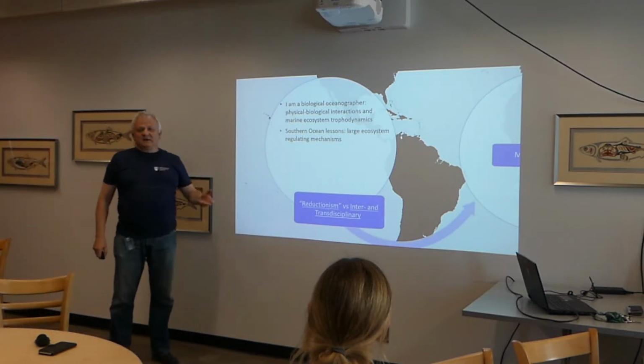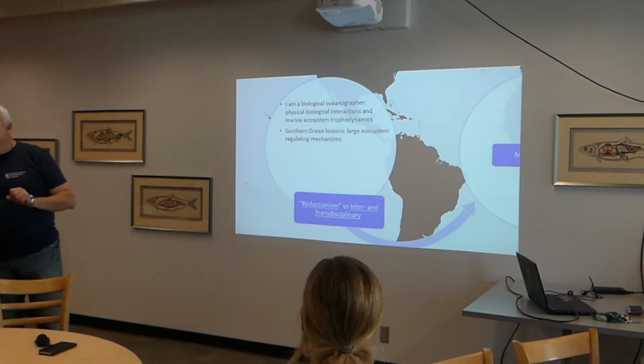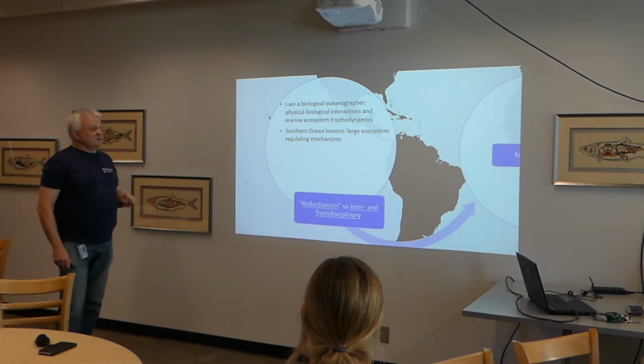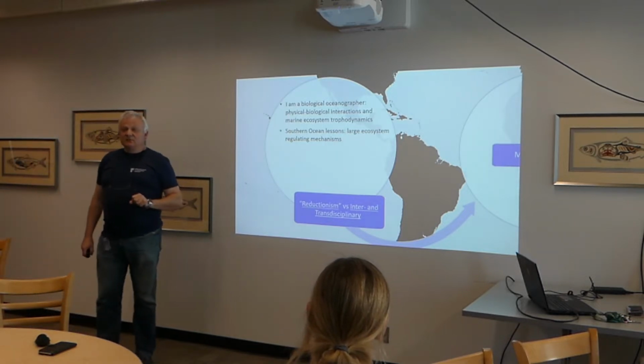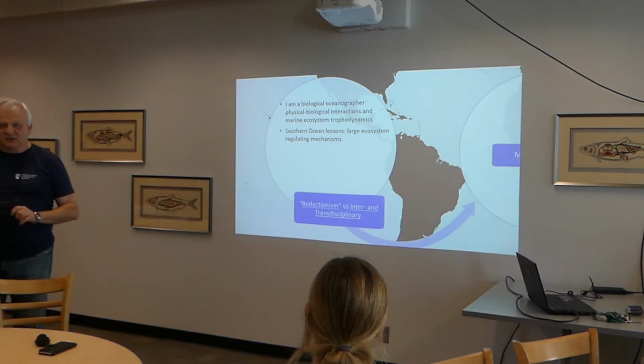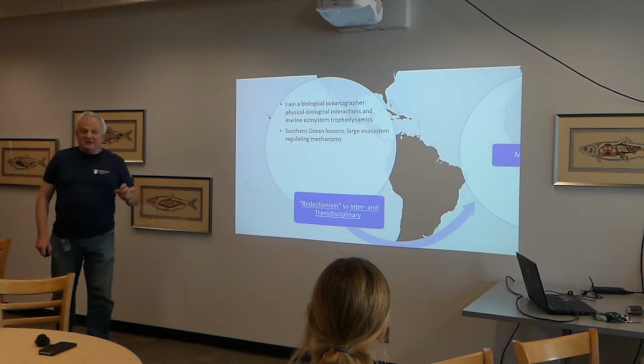Also, it was my naive belief when I started working in the Southern Ocean that it is a pristine system. It is by far not a pristine system, because we humans wiped out, in the 50s and 60s, all the whales from the Southern Ocean, or the majority of them. Some of the species were brought near to extinction. However, it was still relatively pristine compared to other systems.